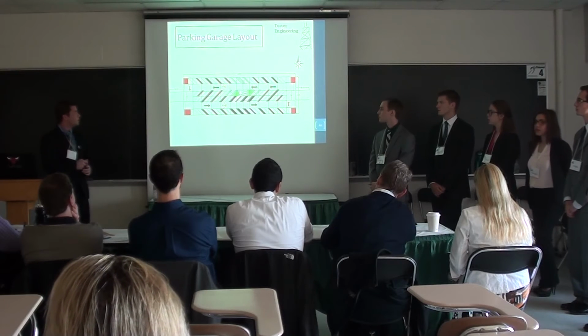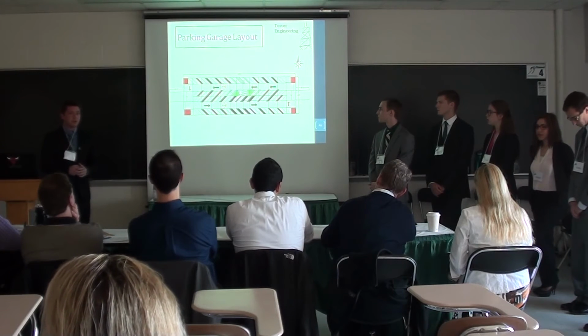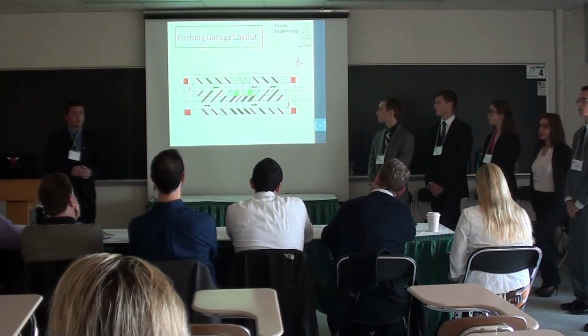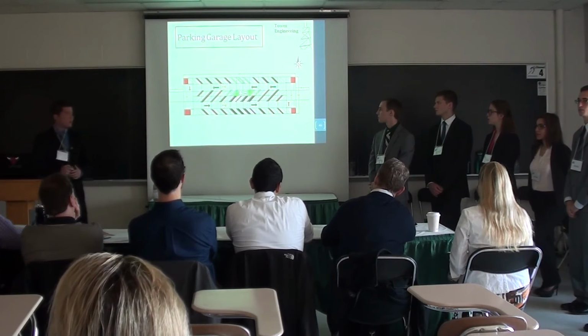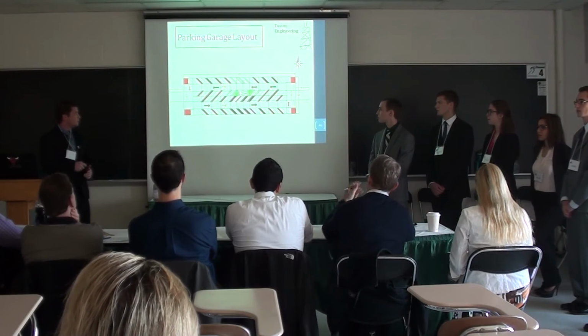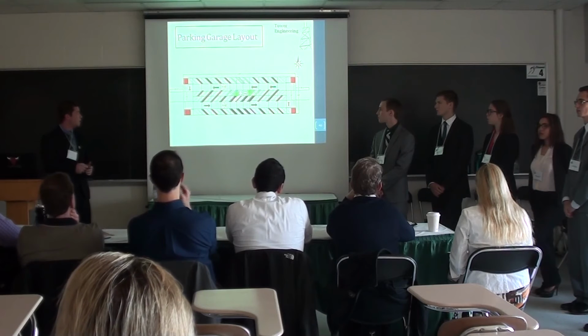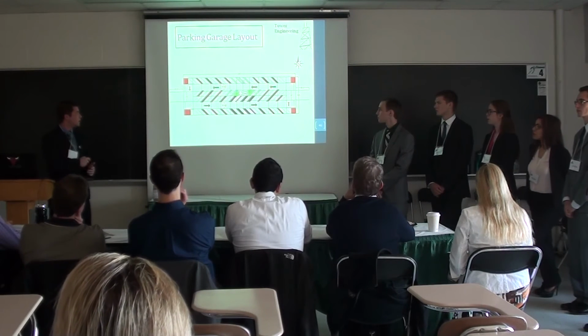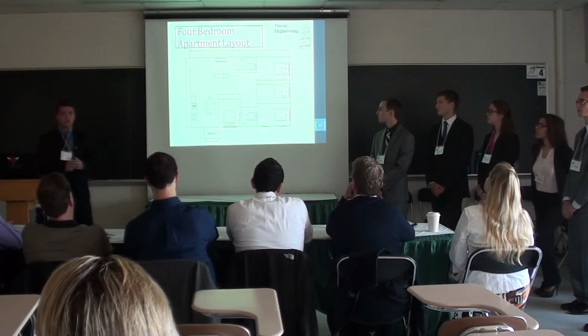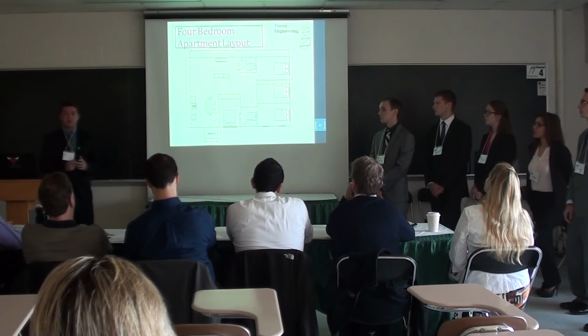Once again, access for emergency exits are provided at all four corners, and shown in green is available space for bike parking. The layout of the parking structure will be a circular path, allowing the cars to enter one way and exit one way.